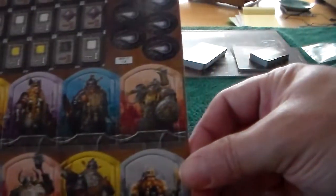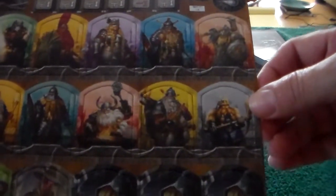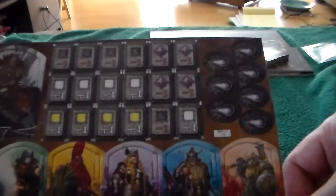The counters that we get. It looks like a night goblin. I always loved night goblins in Warhammer Fantasy, especially the ones that would get all messed up. Fanatics is what they were called, and they'd come out swinging the ball and chain. Those guys were awesome. I love the old school orcs in Warhammer Fantasy.